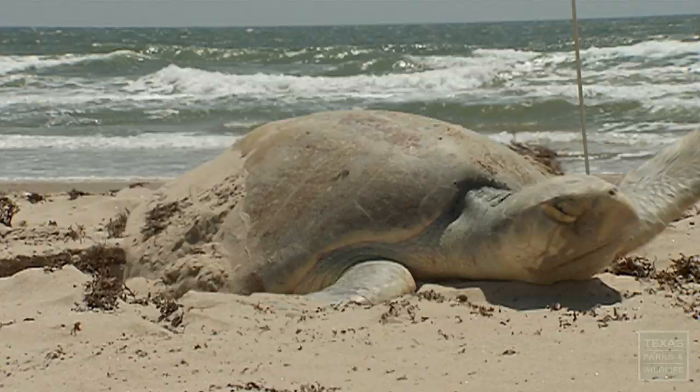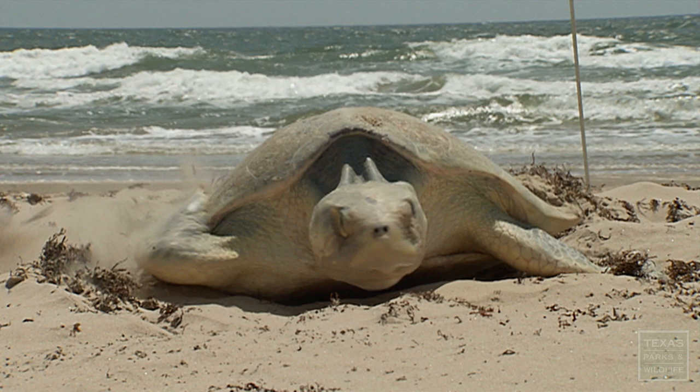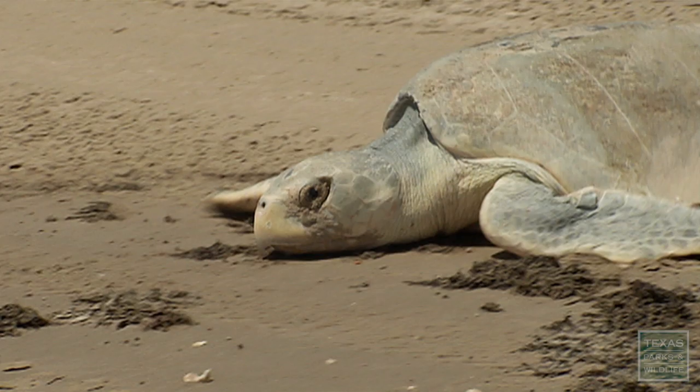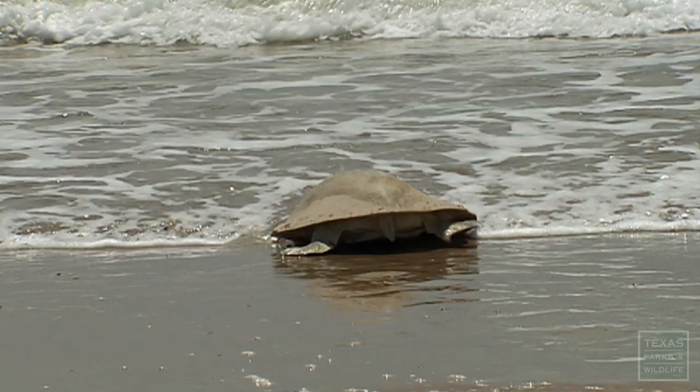It's very important that you watch carefully for nesting Kemp's Ridley turtles. They are very slow and they can't move to avoid an approaching vehicle. This is a species that's been around for 4 million years. I feel like we've got an obligation to try to bring this species back so that it can be enjoyed by future generations.